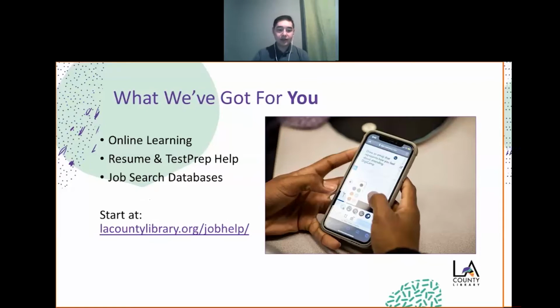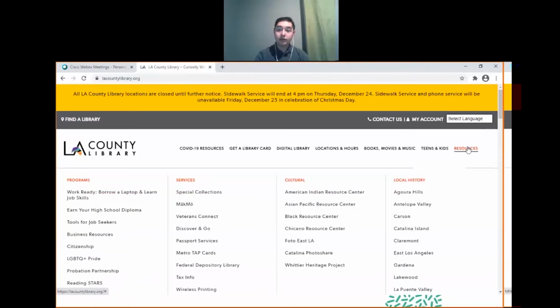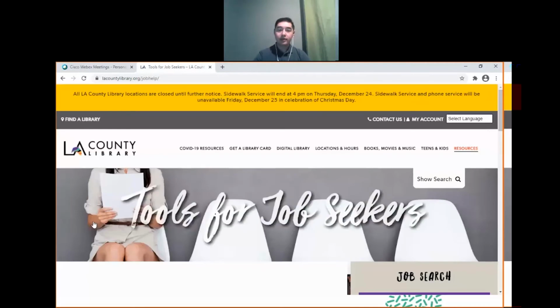So first, I'm going to take a look at the browser, and I'll show you how to get to the Resources for Job Seekers page. On our homepage, which is lacountylibrary.org, I'm going to mouse over the Resources tab and click on the third link from the top, Tools for Job Seekers. So this is our Tools for Job Seekers homepage.